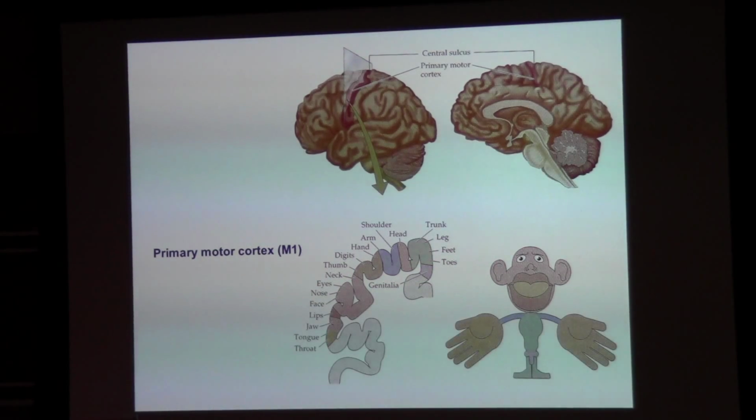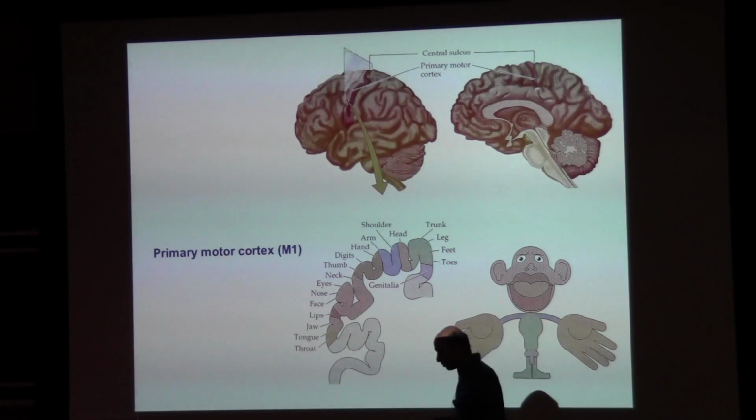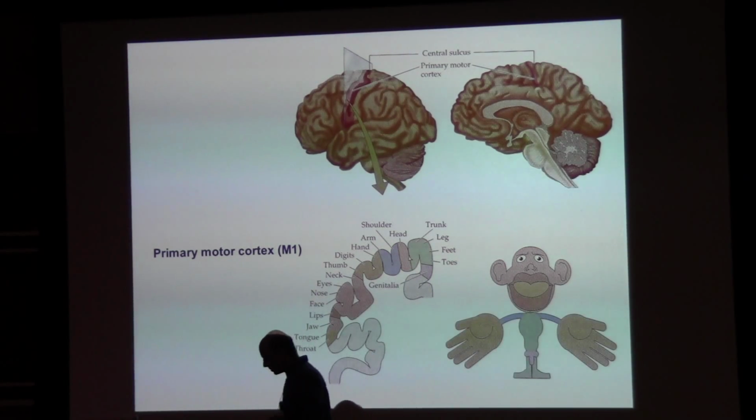Now, when the breast gets removed, as I will show you, when there's amputation, there are disorders associated with it, and there's plasticity that takes place in the cortex. So where is the breast region?